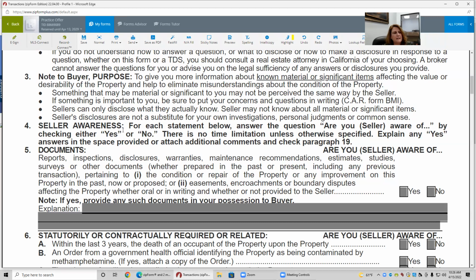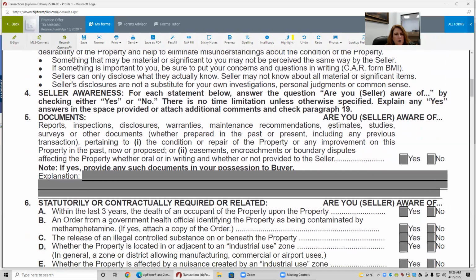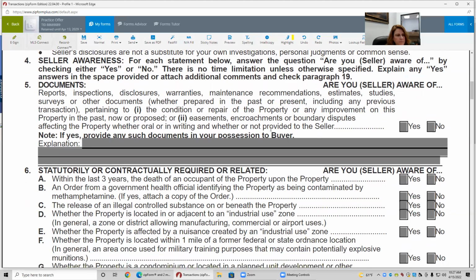So again, it's seller awareness. Is the seller aware of? So that's what they're asking here. So we're going to go down. I will not read every single question, but you see here, if they have any prior inspection reports or disclosures, warranties, maintenance, it's probably good if they check yes, if they have those in their possession, and put the inspection report dated or whatever the document is that they have. If they don't, it's a no.